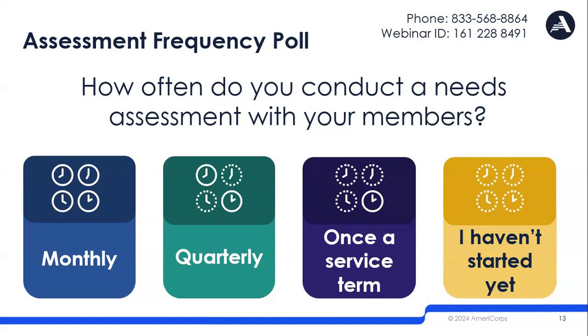So it looks like a majority of you have responded, but there's still a number of you who haven't yet. So I'll give you a few more seconds to get your answer in. And just a reminder, if you selected one, but you didn't click submit, you'll want to do that now so that you will get tabulated. Looks like we've got three-quarters of you in. Final call here on how often you conduct a needs assessment. Okay, looks like the responses are slowing down. So we'll go ahead and end the poll and we will then share the results with you.